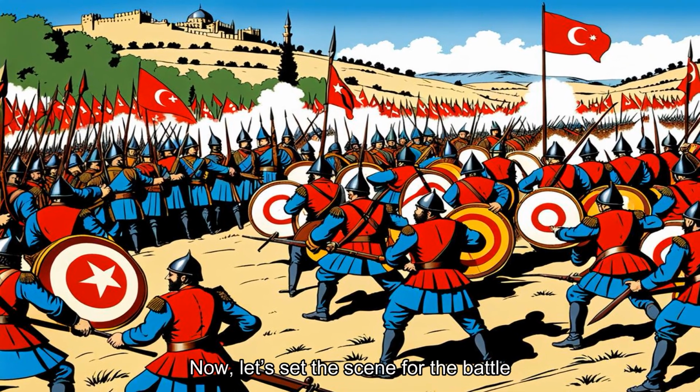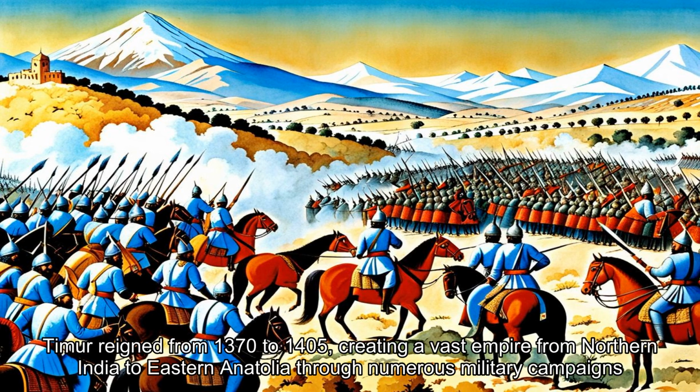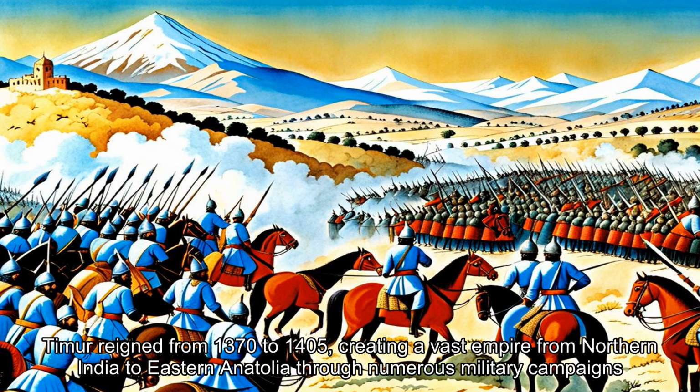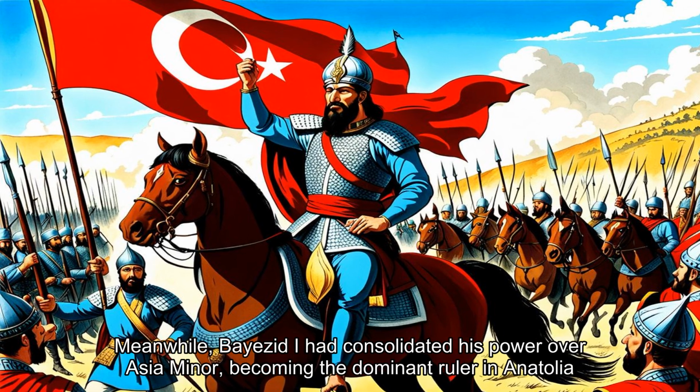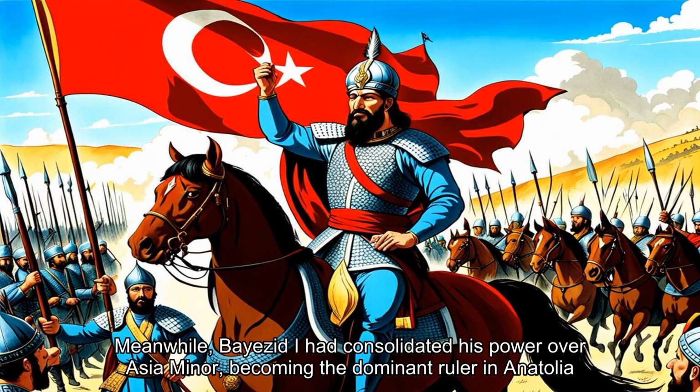Now, let's set the scene for the battle. Timur reigned from 1370 to 1405, creating a vast empire from northern India to eastern Anatolia through numerous military campaigns. He aspired to be the sole ruler of the Muslim world, eliminating any potential rivals. Meanwhile, Bayezid I had consolidated his power over Asia Minor, becoming the dominant ruler in Anatolia.